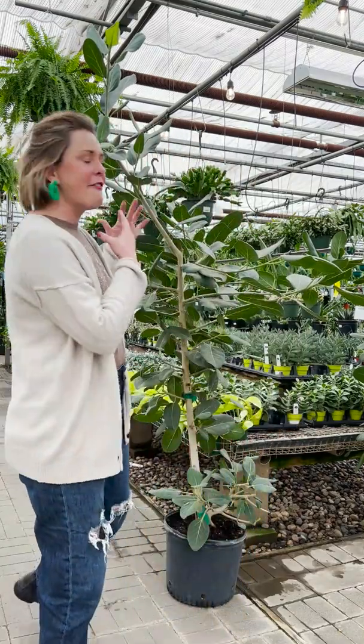All right, so the first trend we're looking at is bigger is better. So we're looking for big plants. We've leveled up and we've got our plant care down. Maybe we have some huge floor to ceiling windows. Let's get some big plants in the house. This year, I want to talk about the Ficus Audrey.